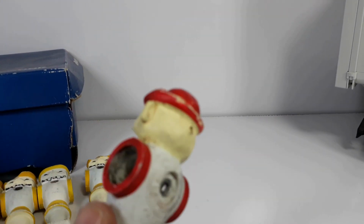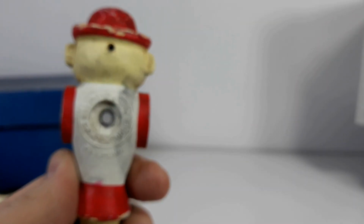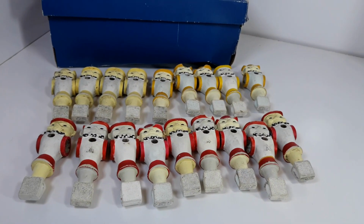So I was like, okay, I'm going to check the label. So I flipped them around. Let's see if it'll focus. There we go. And I was like, okay, it doesn't have a date or anything, but it definitely has the look of being vintage. But I have no idea about foosball stuff, so I was kind of like, I don't know. And I was like, how much do you want for them?